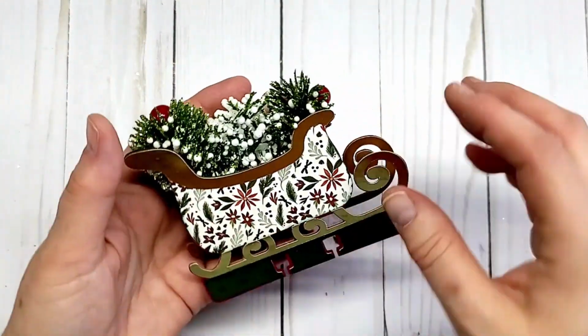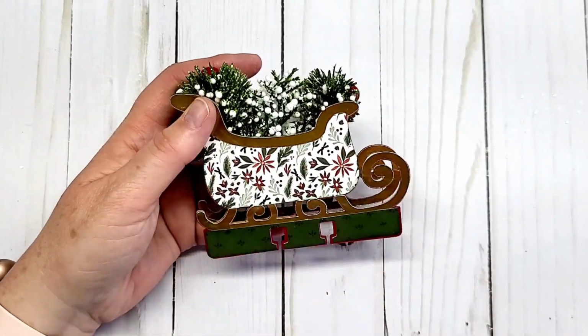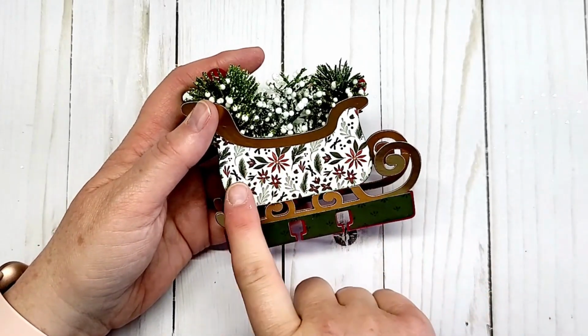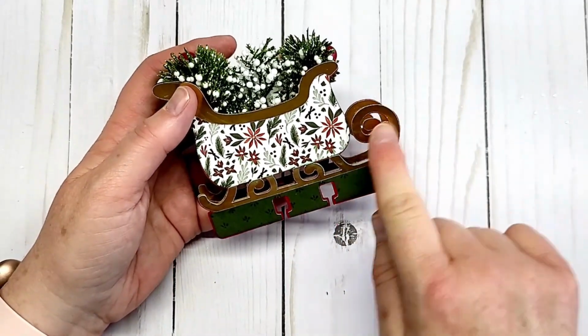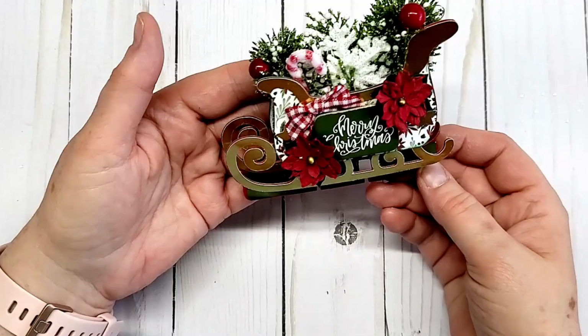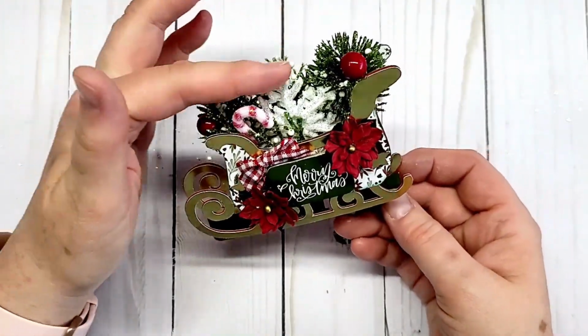And we'll turn it over so you can see the back, and you can see the greenery a little bit better there where it's not being blocked by the snowflakes and decorations. And this is that gorgeous paper with the leaves and the poinsettias. It's just so pretty. And you can see the runner here once again, and then here's our memory deck space. I just love the sparkle that the greenery has, as well as the snowflake.